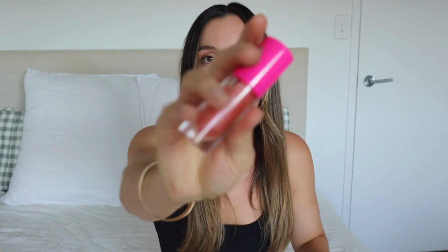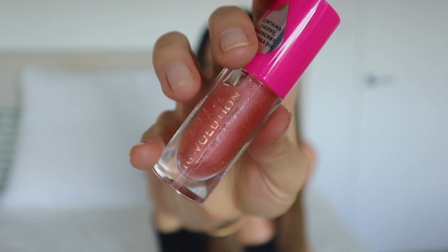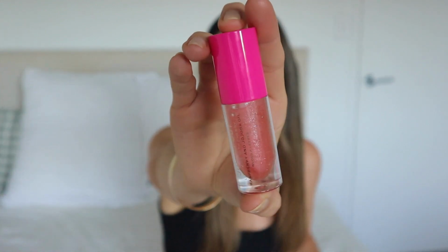The next thing I have is, this is a new one actually. It is the Makeup Revolution Juicy Pout lip gloss, and it is so similar to the Dior lip oil. And yeah, as soon as I saw it, I thought it was so cute. I'm a sucker for packaging, and I love glosses. Like, I wear glosses pretty much every day, and it's very lightweight, it's not too sticky, and it's definitely more of a lip oil kind of texture. So absolutely love this one from Makeup Revolution.